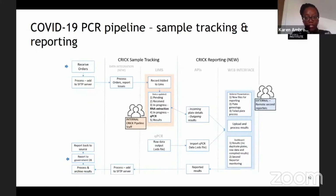Once those results files are generated, they are then reviewed by a two-step reporter process. So they will take those output files, have a first pass and look at the output and just confirm that the results they're seeing are correct. And if they need to make any amendments, they'll make them at that stage. The output file is then passed on to a second reporter step.